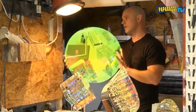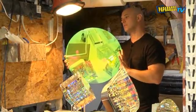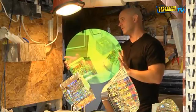So one of the components that I use inside all the artwork is the dichroic crystal.